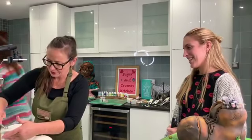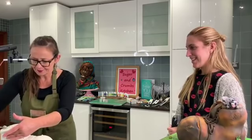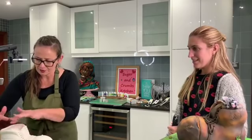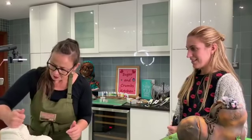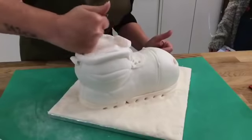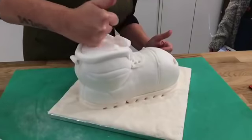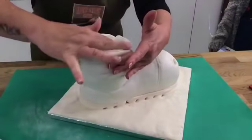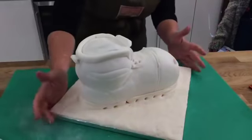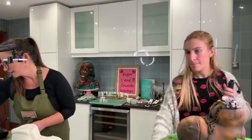So I'm just making a bit of a groove there because I'm going to put the little mouse in there. It's standing high there. Right, so delicate. So you can see how strong it is. That's got no supports in whatsoever. It's just moving slightly. Right, I'm going to go for it. Go for it. You just press that, right.